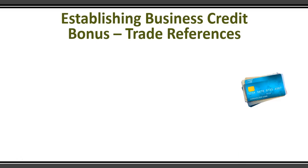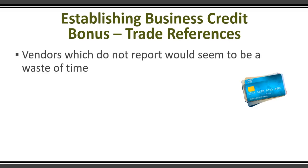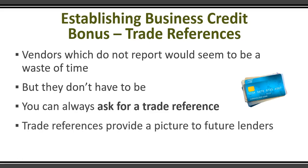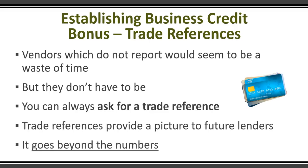Establishing business credit. Bonus. Trade references. Vendors which do not report would seem to be a waste of time, but they don't have to be. You can always ask for a trade reference. Trade references provide a picture to future lenders. It goes beyond the numbers.